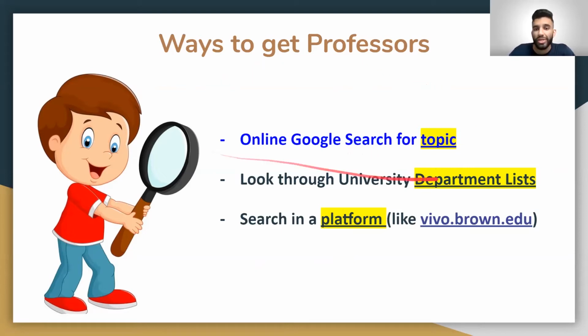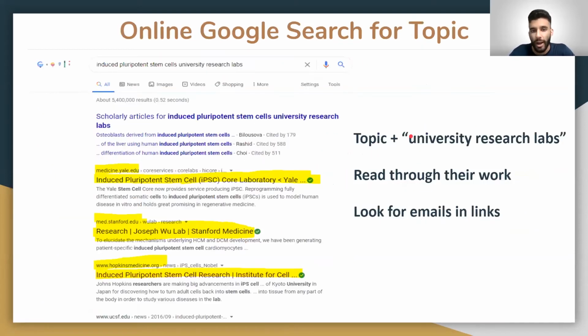So let's start with the blue one, online Google searching for topics. It's very simple. And for all of you that are interested, I'll be sending all these slides to you. That's why instead of Google searching in front of you, I included these in the slides so you can see for yourself. So don't worry about losing track or anything.